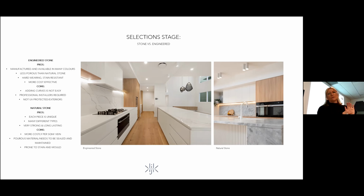It's a porous material, so of course, it can etch. So if you're using lemons or if you spill red wine and whatnot, it can actually etch into your stone. The things you could do if you are considering natural stone is having it honed every couple of years. It just brings back that top surface. So you can either have it honed or you use the polished look. Honed is a nicer finish on a natural stone. It sort of hides the marks a little bit more than if you were getting it polished. So that's one of the things you can consider when you're installing the natural stone.